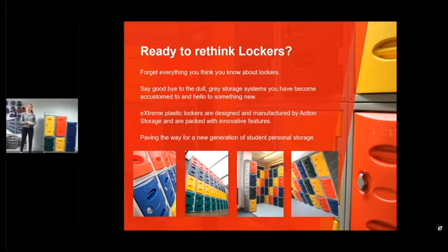So get ready to say goodbye to the dull grey storage systems you've become accustomed to and hello to something new. Extreme plastic lockers are designed and manufactured by us here at Action Storage and are packed with really innovative features. So why do we think extreme lockers are so great? What makes them different to the lockers that are already in schools across the country? I'm going to discuss some of the reasons that extreme lockers are paving the way for a generation of new student personal storage.